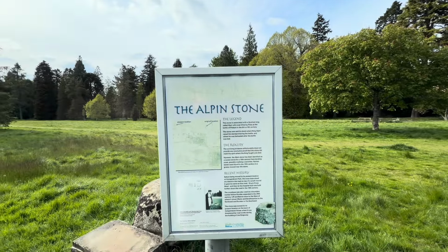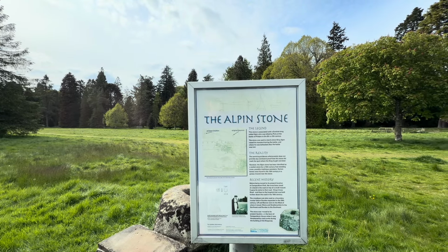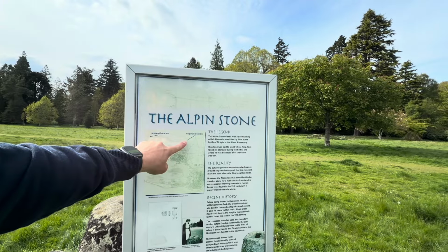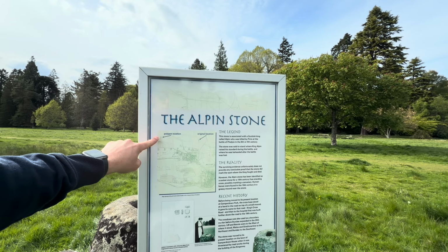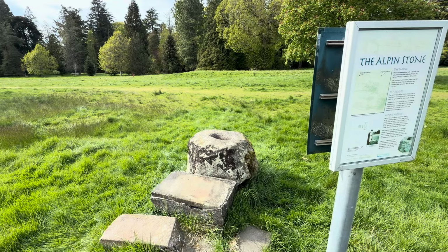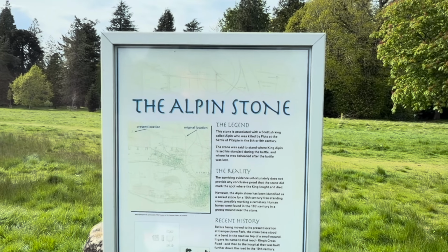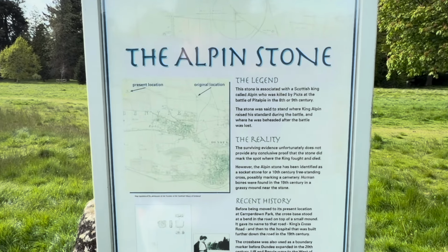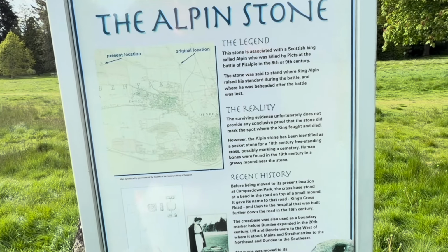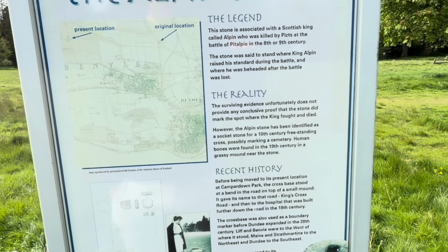All gone. This stone is associated with a Scottish king called Alpin, who was killed by the Picts at the Battle of Pitalpi in the 8th and 9th century. So it looked like it used to be here, but then it was moved into the park where it is today. Surviving evidence, unfortunately, does not provide any conclusive proof that the stone did mark the spot where the king fought and died. However, the Alpin stone has been identified as a socket stone for a 10th century freestanding cross, possibly marking a cemetery. Human bones were found in the 19th century in a grassy mound near the stone.